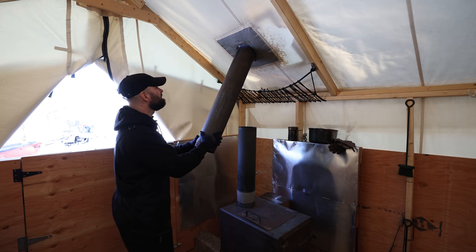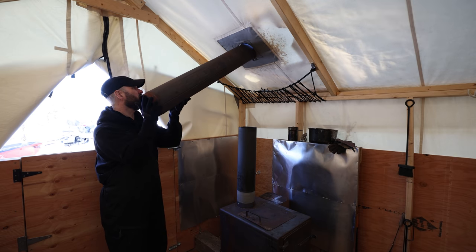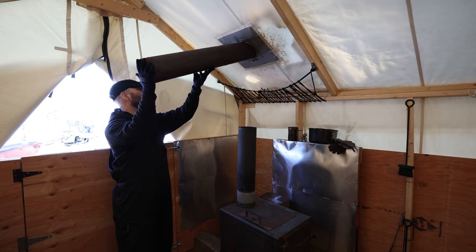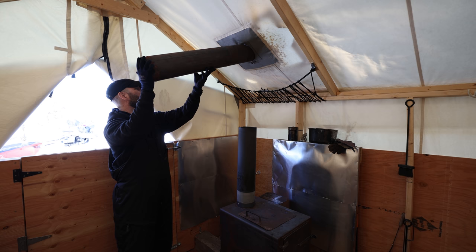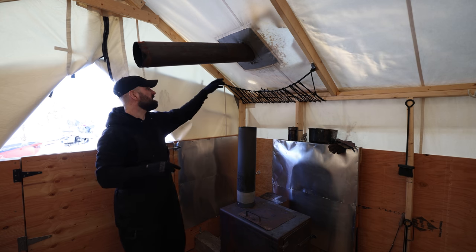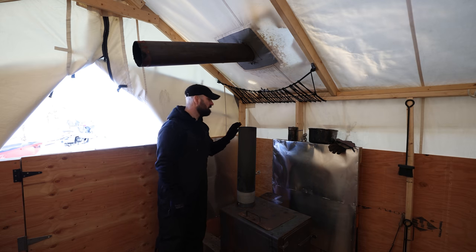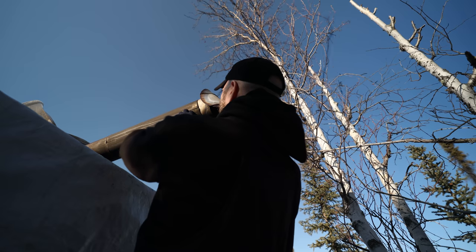So what I'm gonna do is just take off this part right here and let it come back down in. I'm gonna drop it to a point where it's balanced, but a little bit tippy. I want it to be maybe even a bit more tipping down. So that way when I go to the outside of the tent, there we go, that's perfect. I'll have easy access pulling off the old cap and putting on the new one, and not a lot of creosote.